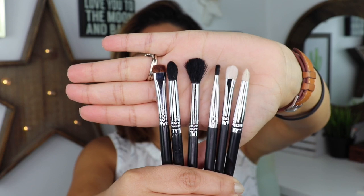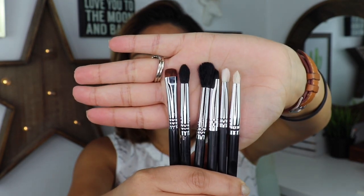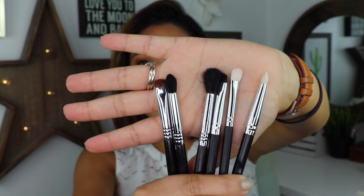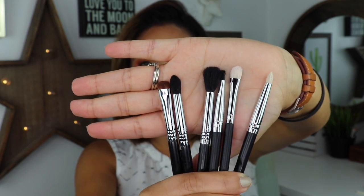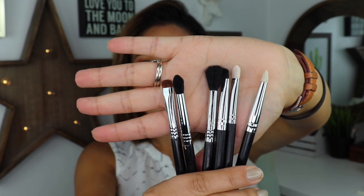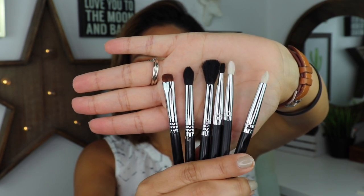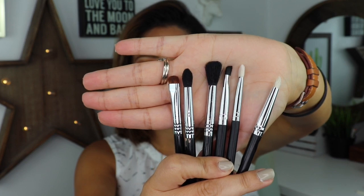All right, so let's jump right into it. These are all the brushes. I'm gonna give you a quick look so you can see them. As you can see, they each have different sizes and shapes. The color of the bristles doesn't really matter, but the shape and the density totally does.